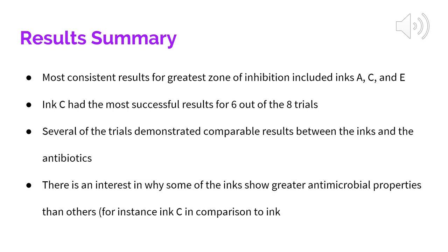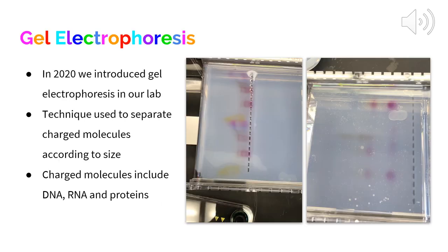Our results illustrate the antimicrobial properties of Aplysia ink and raise the question of why some inks show more effectiveness than others. This semester, we began investigating the differences between the inks. Therefore, we introduced the gel electrophoresis technique in our lab so that we can separate charged molecules according to size. As you can see in the image above, the individual ink samples move through the gel differently from one another. Unfortunately, the results were not definitive, but we hope to further investigate this and obtain more data.